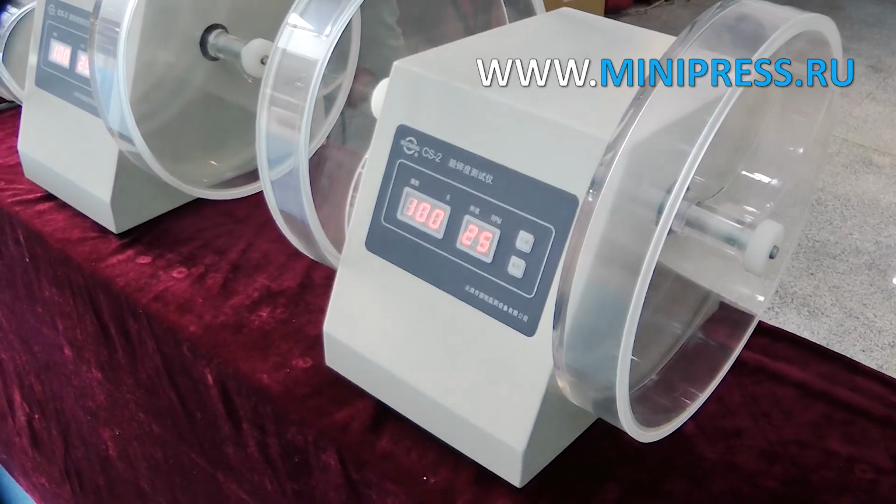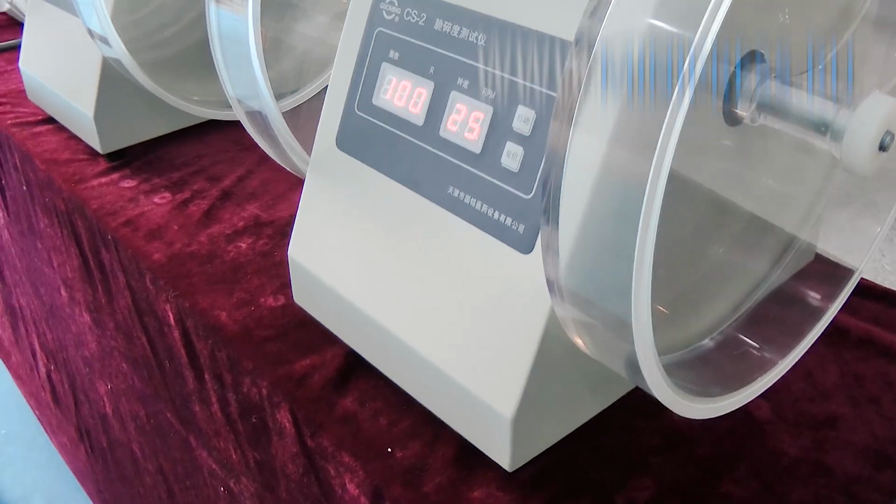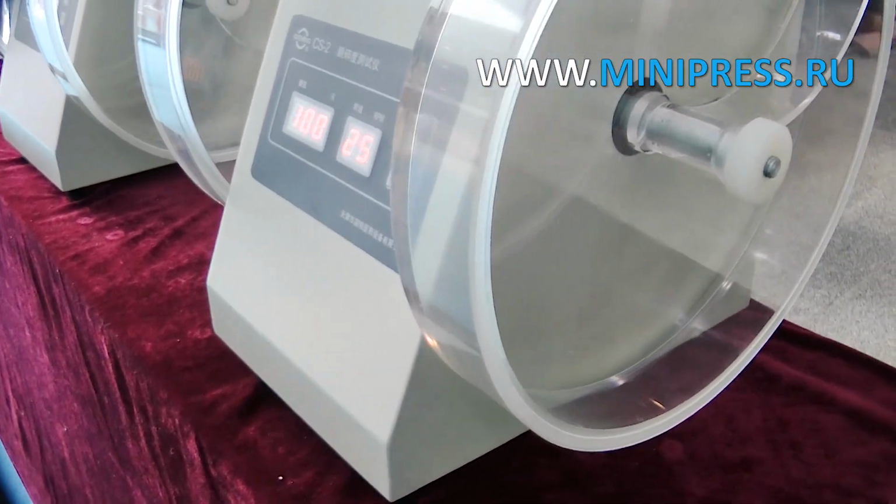The analyzers are tested and inspected at the factory before shipment. Your analyzer is guaranteed to be complete and working properly.